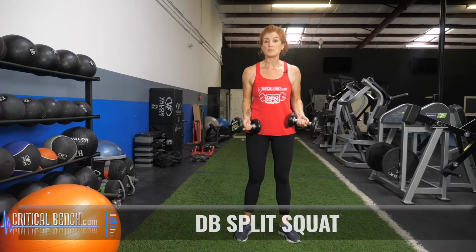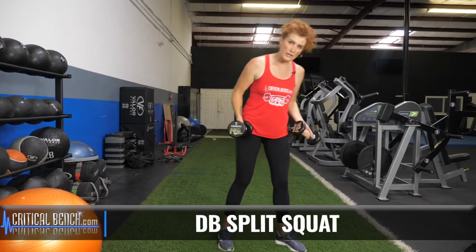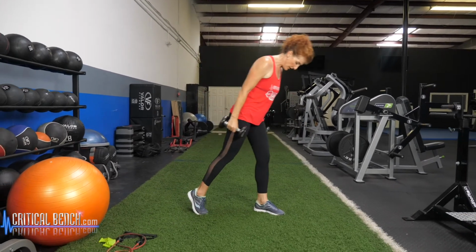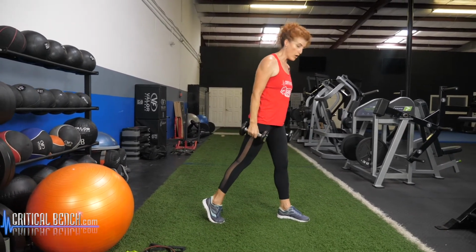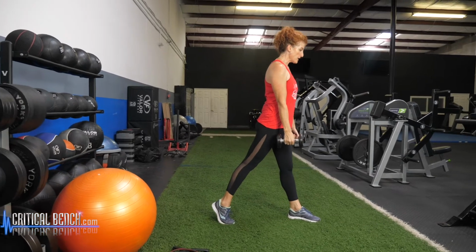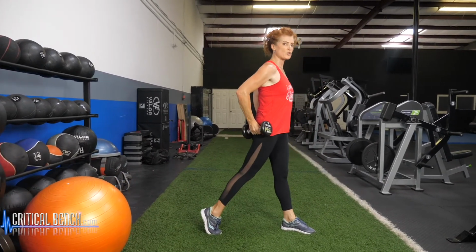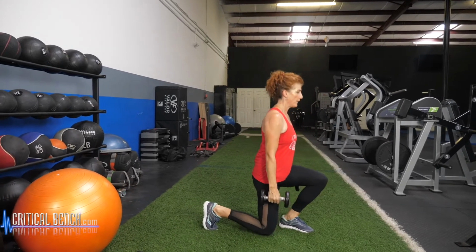So I just call this a split squat. We're not going to use a bench. We're not lifting our leg up onto any other structure. We're just going to take a staggered stance, keep the back leg heel off the floor. Okay, dumbbells, one in each hand, and you're just going to come down and raise. And when you come up to the top, squeeze those glutes and lower and raise.